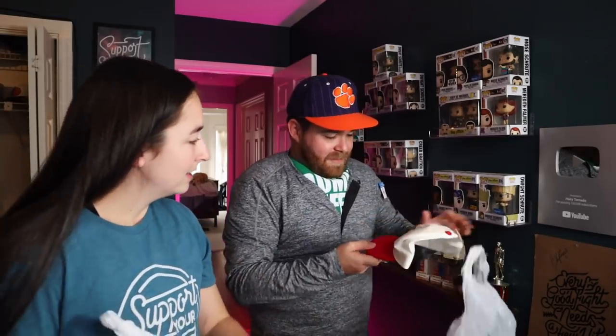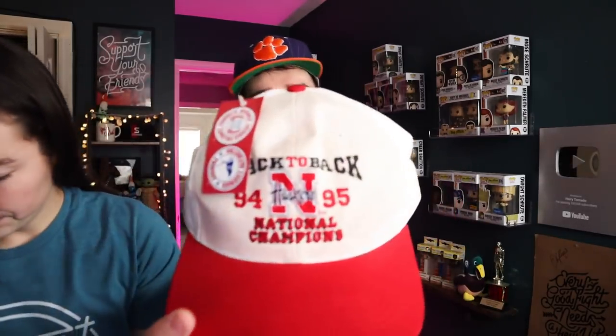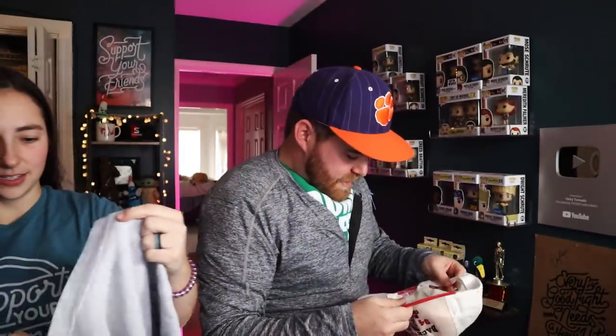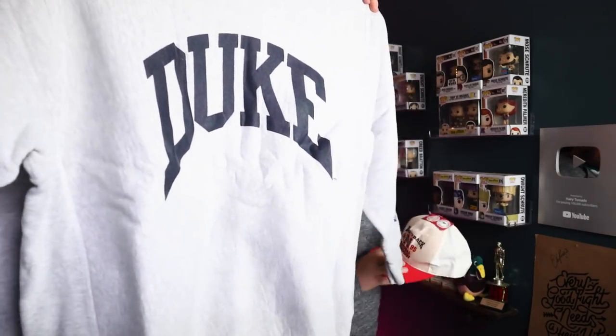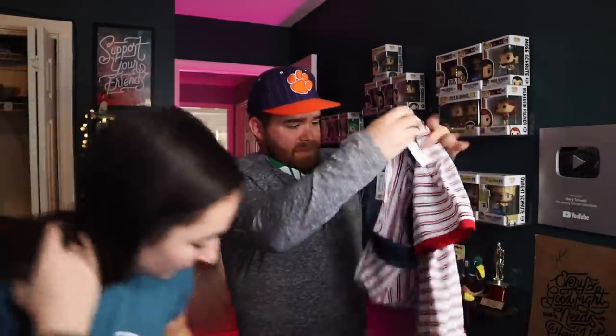Oh, wow. Cool. Back-to-back national champions, Nebraska Huskers. Is that what that's called? Little snapback. Oh, look at this. Made in USA. Duke University, really thick, nice. Wow, that is really thick. Pullover. That is super cool. This is brand new with tags. Wow. Deadstock. G4. Never heard of that one.